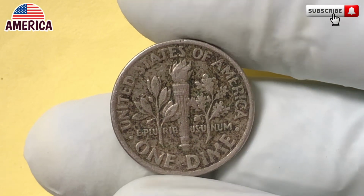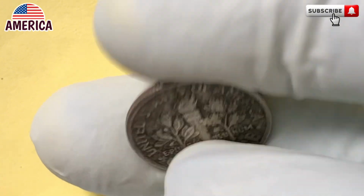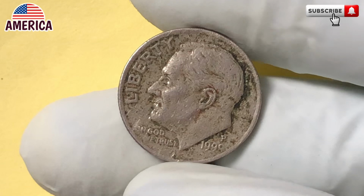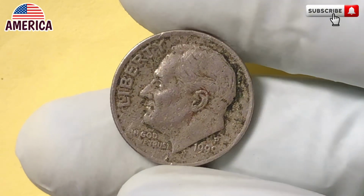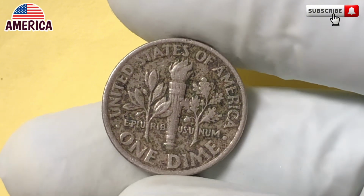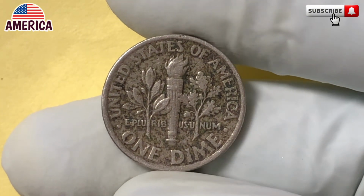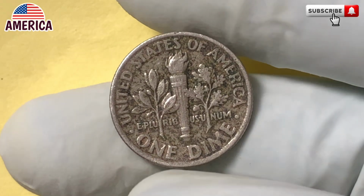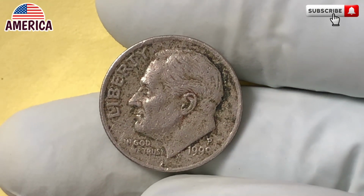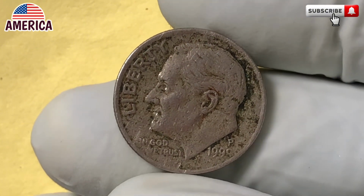The 1999 US dime follows the classic design that's been in circulation since 1946. Let's break it down. Obverse, front side. The front of the coin features a portrait of Franklin D. Roosevelt, the 32nd President of the United States. This design, created by John R. Sinnock, has been on the dime since 1946, shortly after Roosevelt's passing. The portrait captures Roosevelt's dignified profile and is instantly recognizable to anyone who handles U.S. coinage.